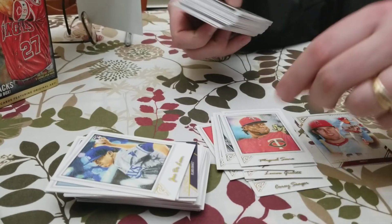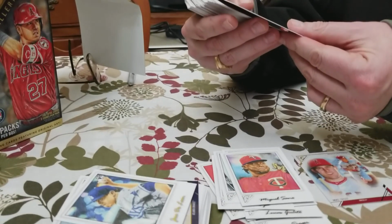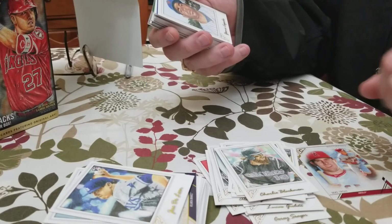Looks like he's about to smile there. It's kind of like Mona Lisa-esque. Is he smiling? I don't know. Justin Bourne. Hunter Renfro, rookie card. Hey, Charlie Blackmon looking awesome with a beard.